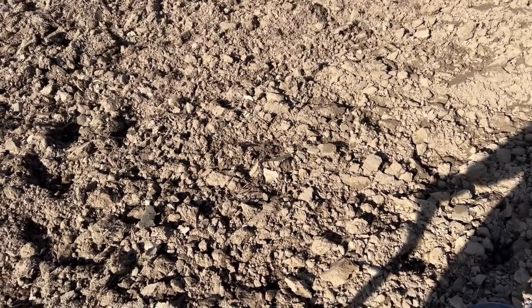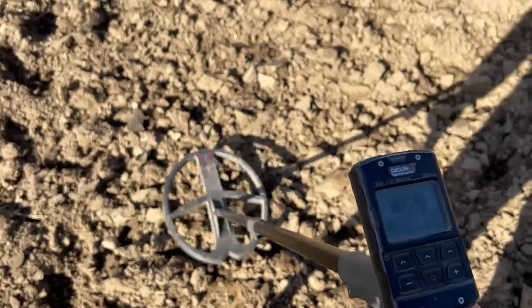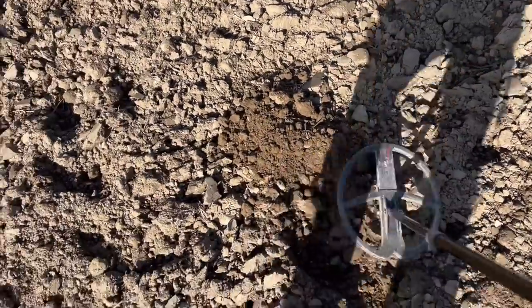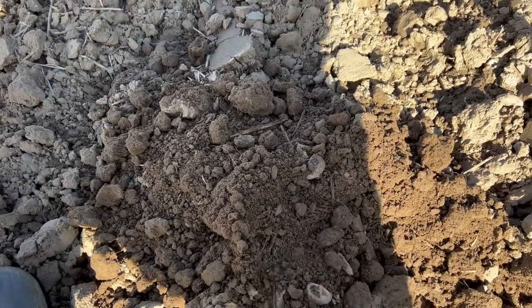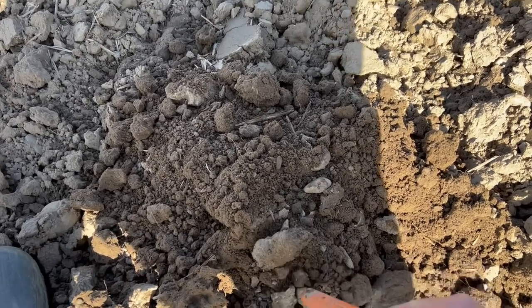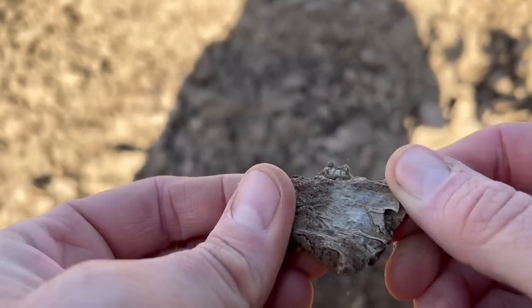Only 30 seconds later and we've got target number 2. A very nice 68, or loud 68. I'm not sure it's going to be nice. I think this is going to be the dreaded tin foil, to be honest. But I always live dig the first target, and I didn't live dig the last one because it was on the surface. So how about I live dig this bit of foil? Well, I was right. Oops, that is a bit of tin foil. God, it's terrible when you're right all the time.